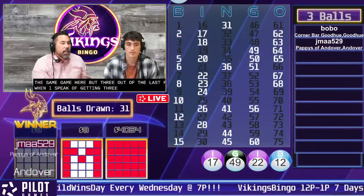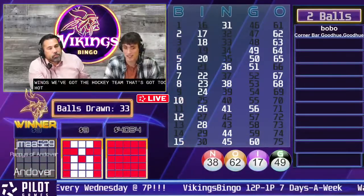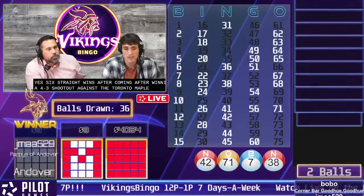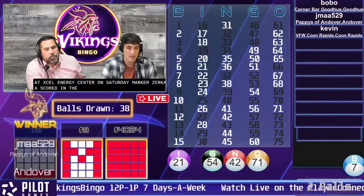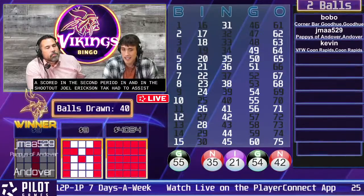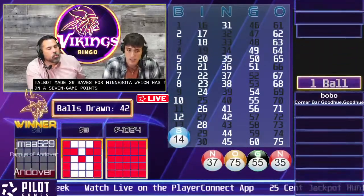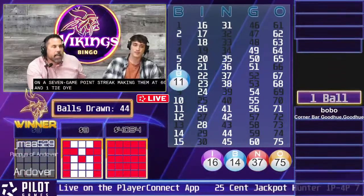Speaking of getting 3 out of the last 4 wins, we've got a hockey team that's got a hot streak. Yeah, 6 straight wins after winning a 4-3 shootout against the Toronto Maple Leafs at Xcel Energy Center on Saturday. Mats Zuccarello scored in the second period and in the shootout. Joel Eriksson Ek had 2 assists, and Cam Talbot made 39 saves for Minnesota, which has them on a 7-game point streak, making them 6-0-1. Yeah, in the last 7 games, that's not bad.